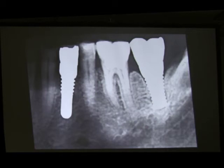Correct. Question? Yes. I guess the point is also... Can you put the microphone on? Can you hear me? Yes. Yeah. So I guess the point is also that in the real world, most patients in the aesthetic zone are not going to want to leave without something on there that looks like a tooth.